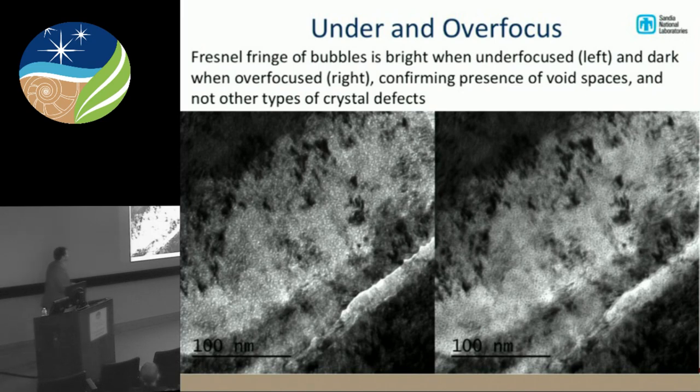But if you look very closely, you can see these little white speckles in here. And those are bubbles. Those are helium bubbles that have formed by the decay of tritium in this material. And if we do an under-focused and an over-focused image pair in the TEM, what you see is that the bubbles change contrast. And that's because of the Fresnel fringe, the diffraction contrast in the material. So we have these bright bubbles here that become dark bubbles here. They're about 2 nanometers or so in diameter, and they're spaced about 10 nanometers apart.